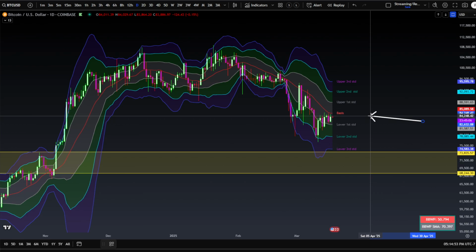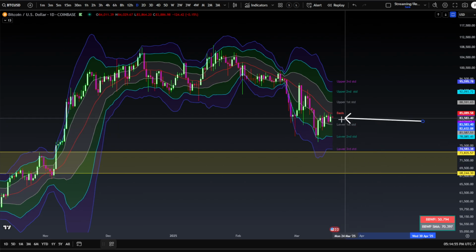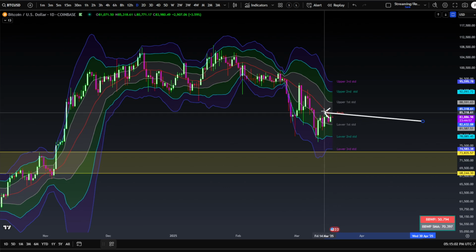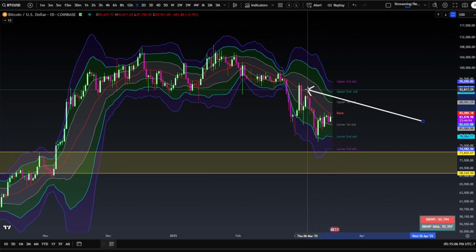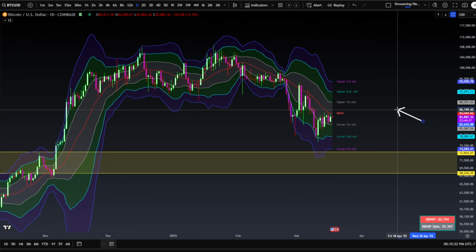So Bitcoin is still living in the bearish half of the bands here. It does need to break out and start closing in the bullish half of the bands above around $85,000. Take out that swing high, and then the real closing high to break is up here just shy of $93,000 at 92,817. So that would be a true structure change on a close. Then we can start to entertain higher low equal low structure and kind of go from there.